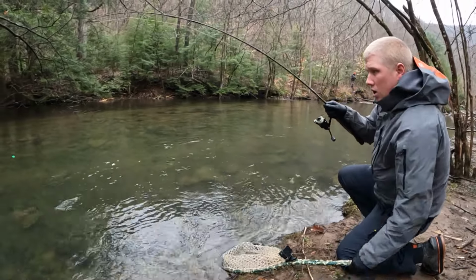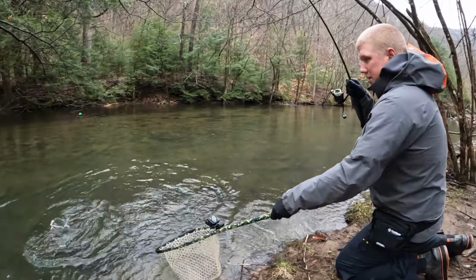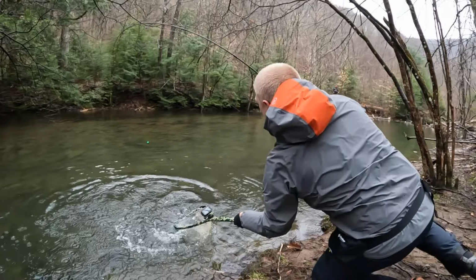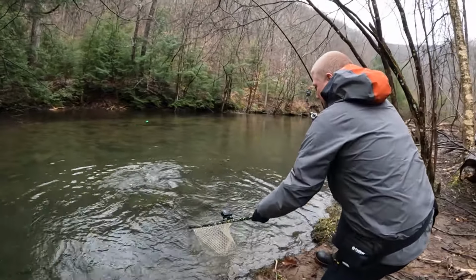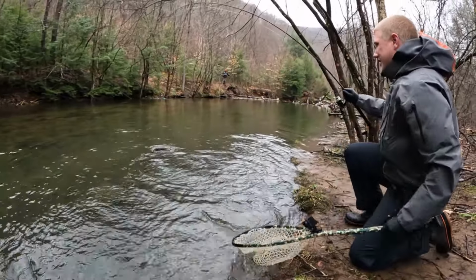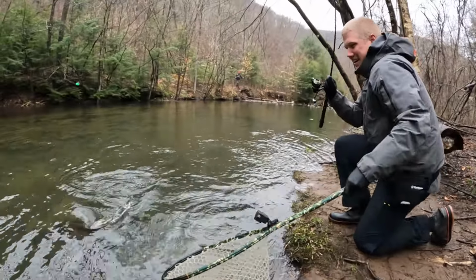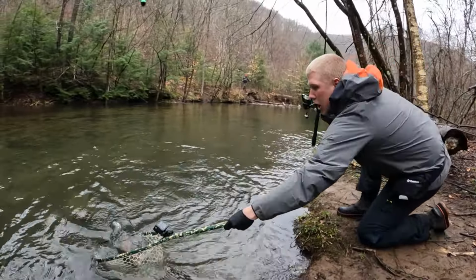It's big! Look at the colors. Oh my God! Please! Dude, that is the prettiest rainbow in Pennsylvania. Oh, I saw the net! Oh my God, dude. Come here, baby! Come here, I'll let you go!